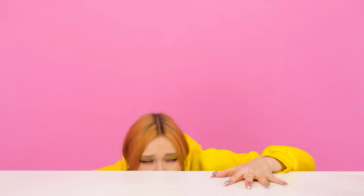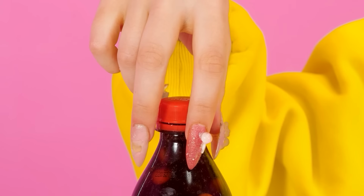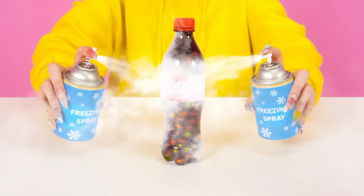Help! Open up! Come on! Oh no. I'm fine. Okay, but I'm still stuck. No, I'm not! That's great! My hand is free! Aw, honey. It's a pity for the manicure. Well, it's time for freezing spray!